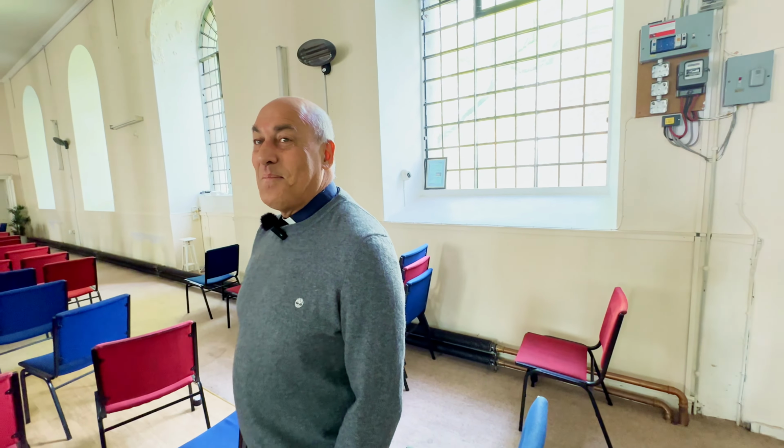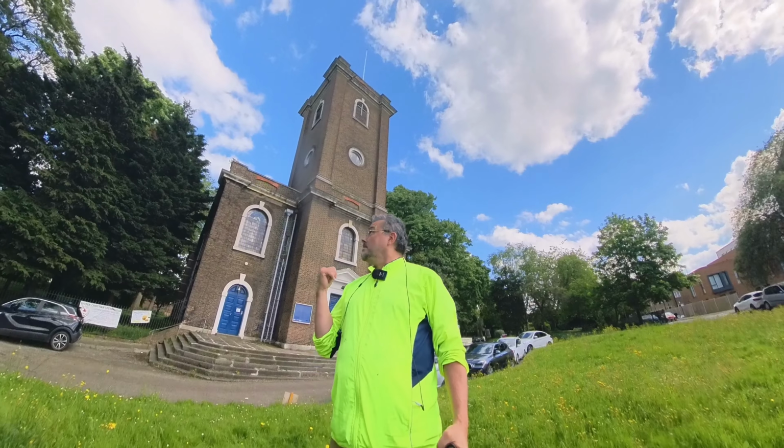I'm going to leave it there this week, but next week we're going to come back and see some genuinely pretty things in the Victorian part of the church. We're also going to look at a few more famous people who are associated with the church, St Mary's Woolwich. And there's one more thing that's so devastating, so extraordinary. Well, wait till next week and you'll see.